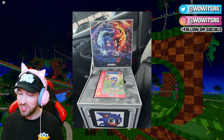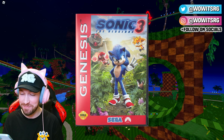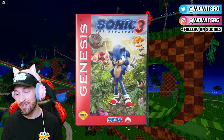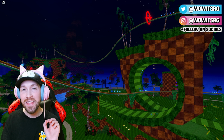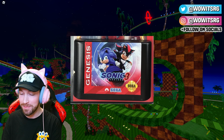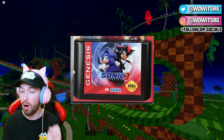But then you'd see something else, Sonic the Hedgehog 3 on Genesis, but the artwork is all replaced with like the movie renders. You even have Shadow hiding in the bushes there, which is hilarious. And inside that box, we have this awesome Sonic the Hedgehog 3 cartridge with never before seen artwork on it.